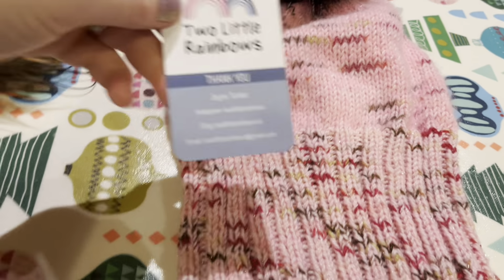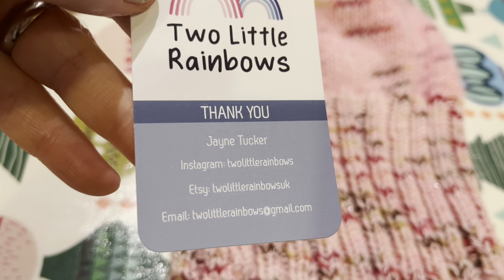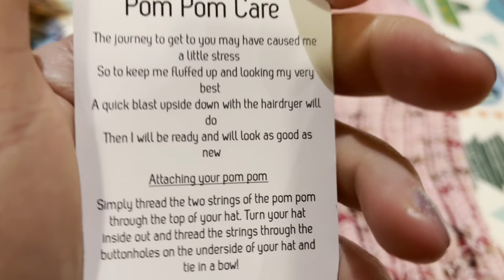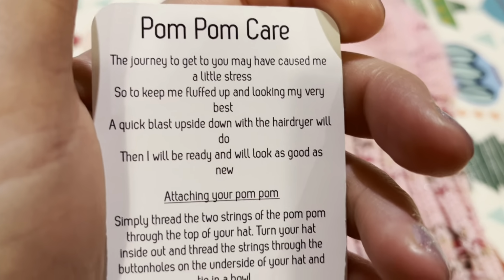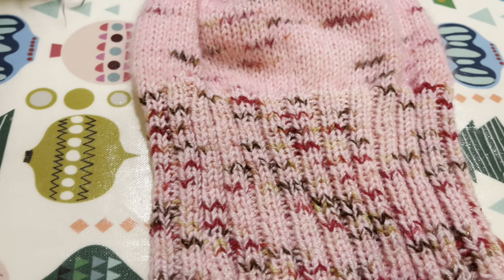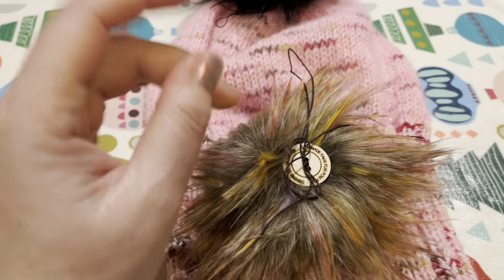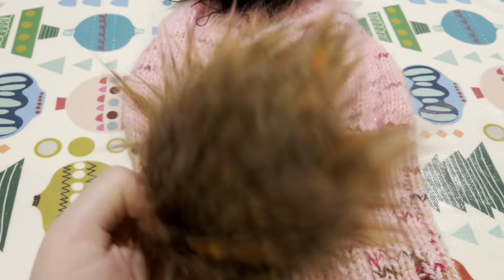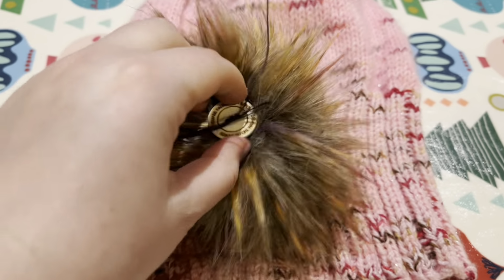It came from Two Little Rainbows, and she sells on Etsy. She's also on Instagram. There's a little poem about how to look after it. Whilst I was on, I saw this and I thought it was amazing, so I got this one as well. Something Spice, this one was called. I can't really remember. Look at the colours in there. It's really pretty. So I don't know what that's going to go on yet, but it's always handy to have a couple of pom-poms in stock, isn't it? And you could put that with lots of different things.